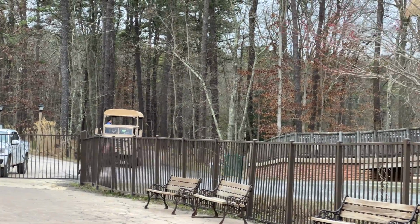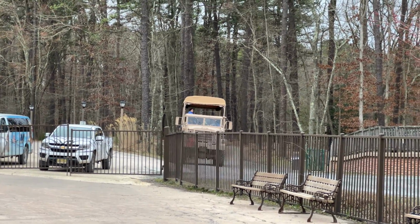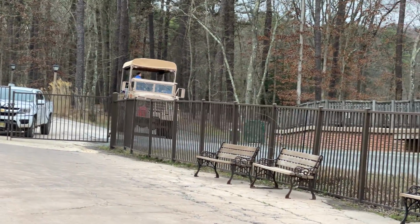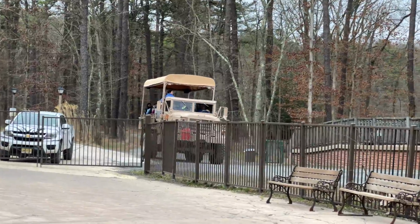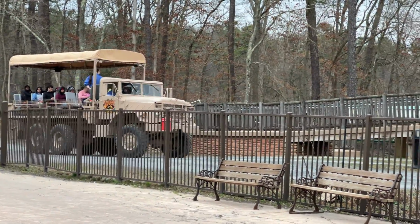Of course, it depends on how crowded the park is that day, but if it is a bit of a crowded day, I would say go to the Safari first. It's a really unique experience, and you definitely don't want to miss it if it's one of your only times going to the park.